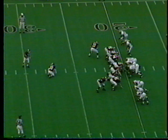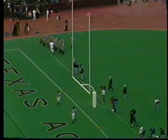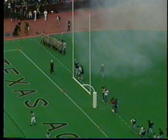Angle right. Snap the ball, kicks on its way, and the kick is a good one. And the Aggies take the initial lead in the ball game at 3-0 at the 9:45 mark. Bryant now has a field goal in every game this season. That one from 37 yards. That's what he did against Houston last week.